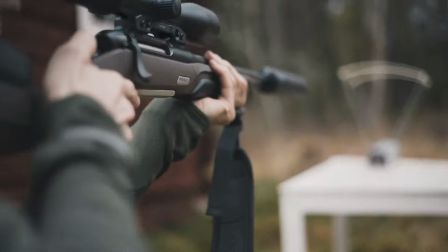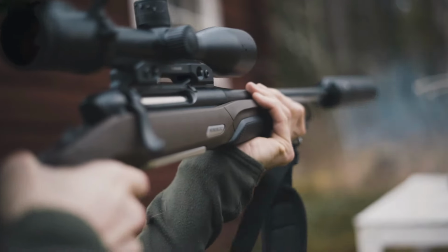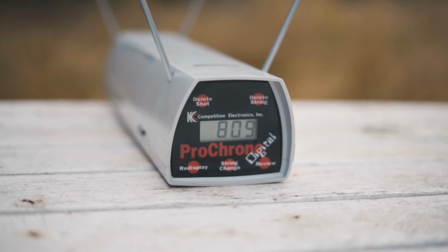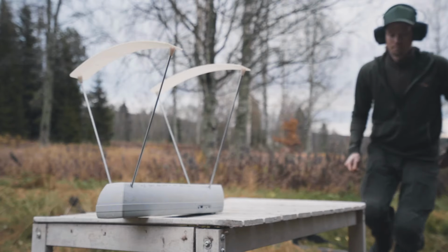Let's do the same test with the monoblock to see if it changes. Adding the suppressor gave no significant change in performance. The results are inconclusive. I want to make it clear that this is not empirical evidence, merely an observation on how my rifles behave differently.